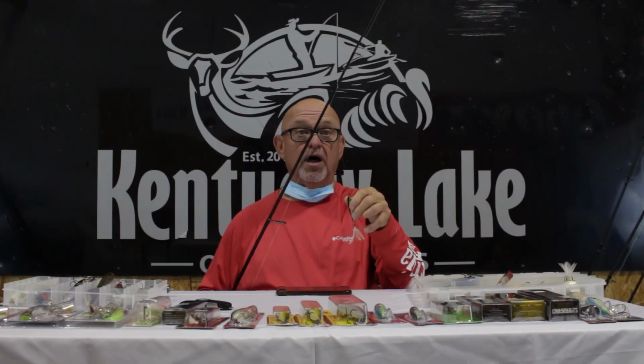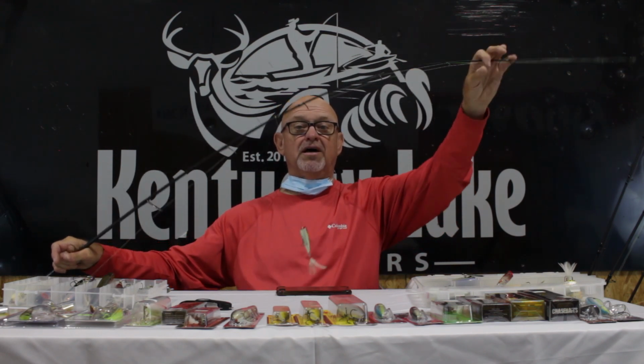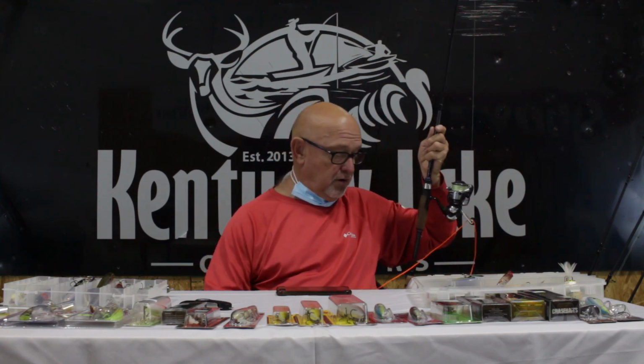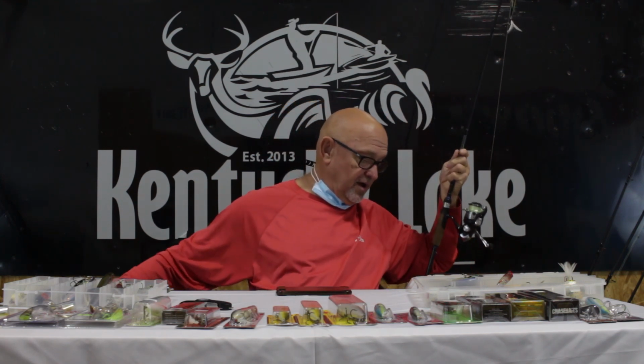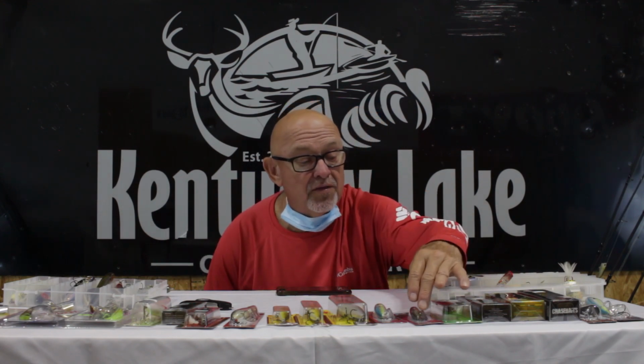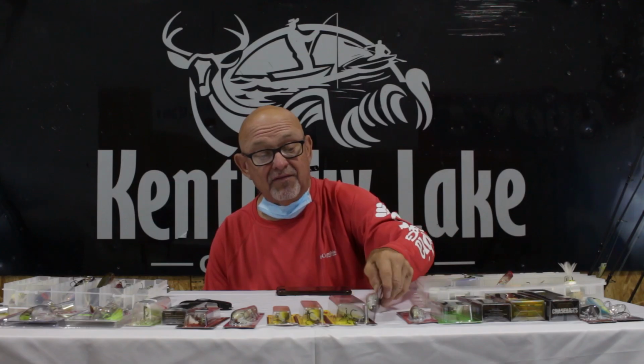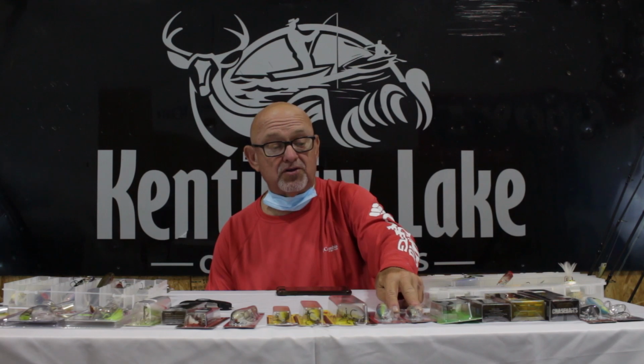But when you're fishing a bait that small, a rod that's medium action, plenty of butt, but plenty of tip, allows you to throw the bait. And all you have to do is move the rod tip of the rod like this to make the bait walk and everything else. That particular bait there is the Berkley Bullet Pop in a 60. We have the 60, the 70, and the 95 series on those baits in stock.